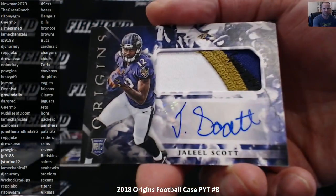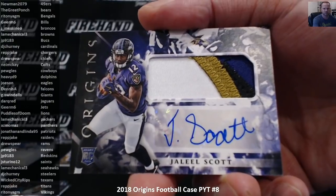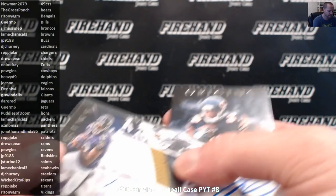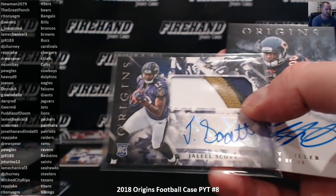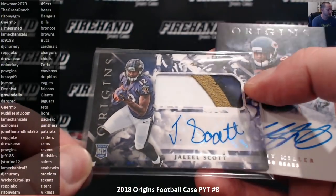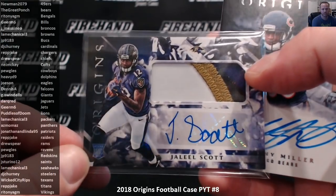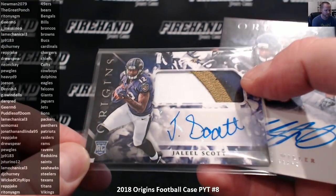Jaleel Scott, the Ravens. Pugles. I don't know how many cases we've opened collectively, me and Ryan together, but for as far as I know, we haven't even sniffed a Lamar Jackson autograph. I know I have not pulled one. I have not seen a picture of one from Ryan or heard of Ryan pulling one either.